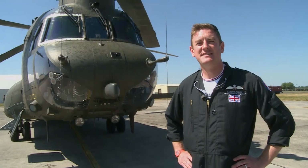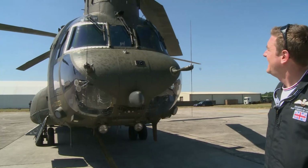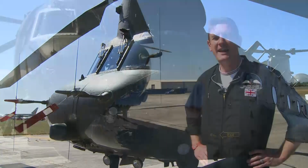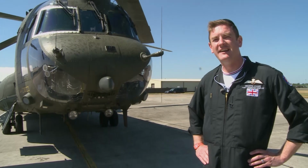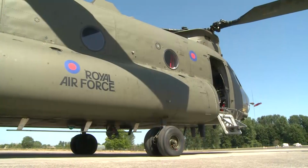For this year's display season, as we have in previous years, we're using the Mark II Chinook helicopter. It's a twin-engine, tandem-rotor, medium-lift helicopter. The helicopter was predominantly designed for the movement of troops and equipment, both internally in the large cabin space, but also externally on the hooks that you'll see underneath the aircraft.